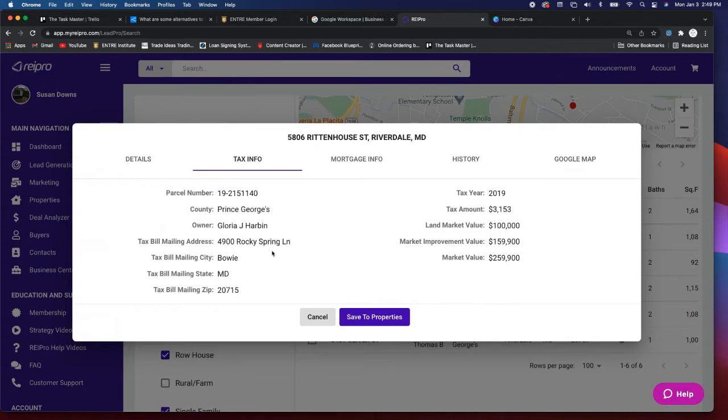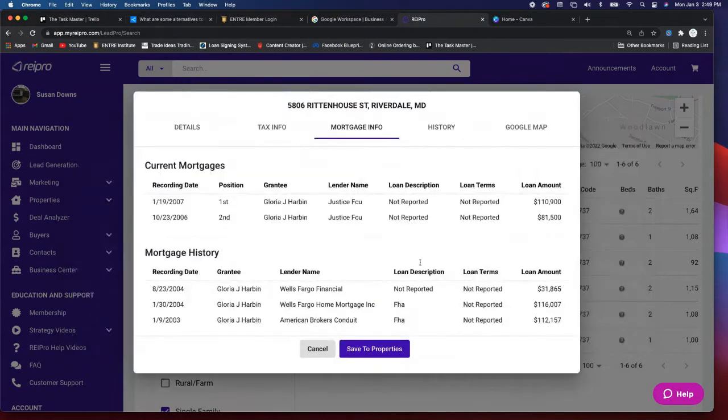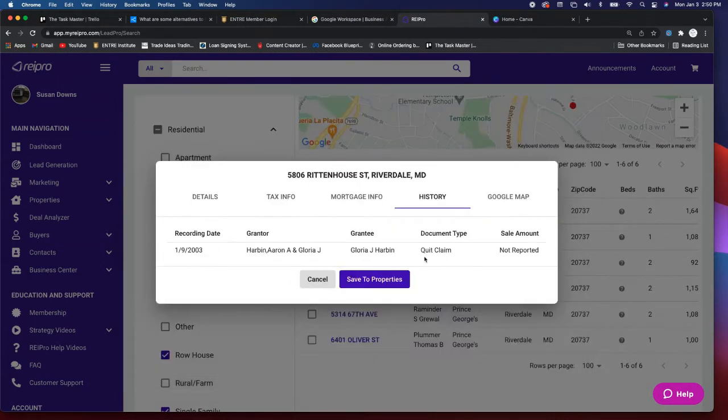Tax info. So here it is. They're not living there. The house obviously is in Riverdale. Credit loan amount 2007 was the last one. Let's look at the history. Quit claim deed from Aaron to Gloria. Sell amount not. So I'm going to go ahead and save that as well.